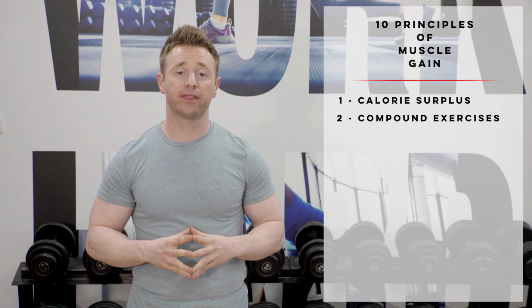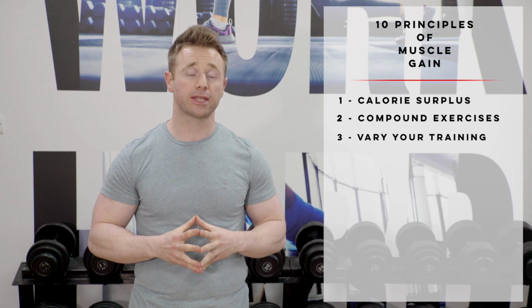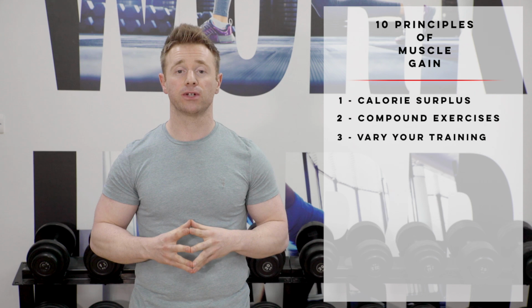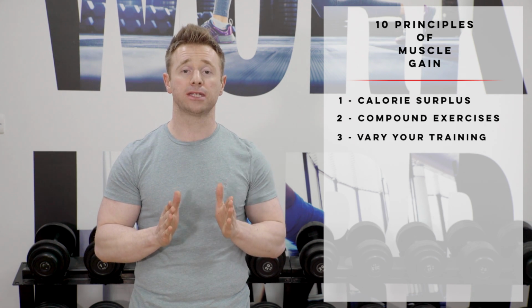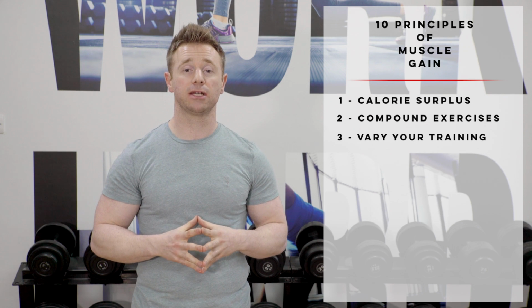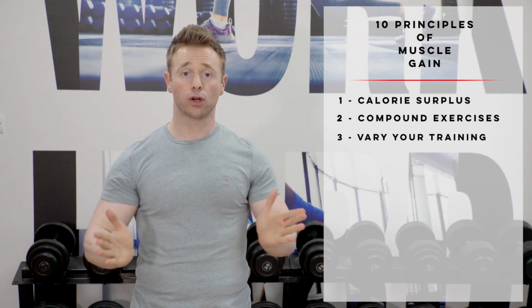Number three is ensuring that there's adequate variety in your training programs. Too many people stick with the same training program for too long and way past the point of diminishing returns. It's very important to make sure each 4 to 6 weeks, or whenever you start to see a diminishing result, that you switch up your training protocol and take on a new workout.